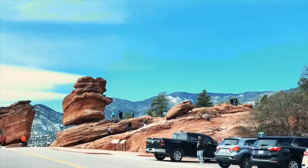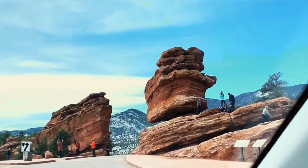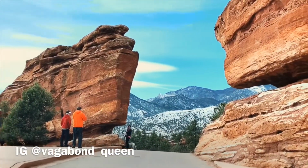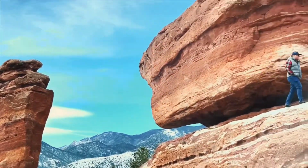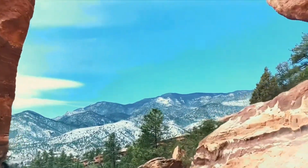There's people. Oh, that's the famous rock that I always see on Instagram. Maybe we could park here and take pictures. Wait, you saw that on Instagram? Yeah, a lot of times. It's called Balance Rock, because it's balancing itself. I hope it's not gonna fall anytime soon. I hope not. So we'll park somewhere and take pictures here.